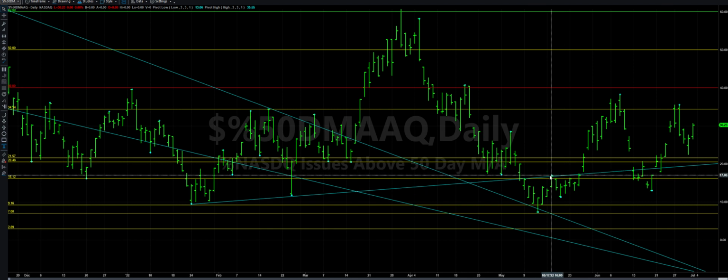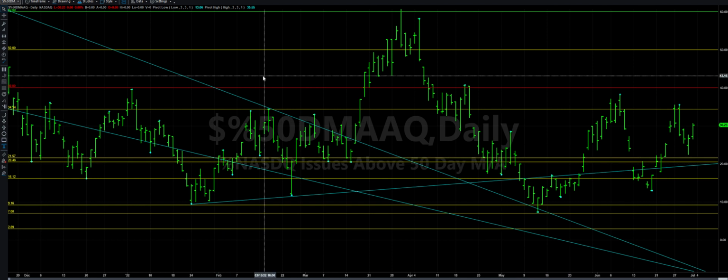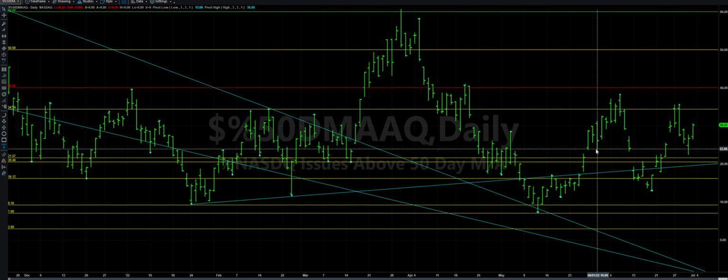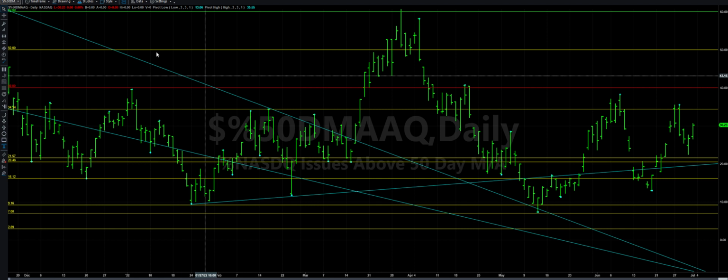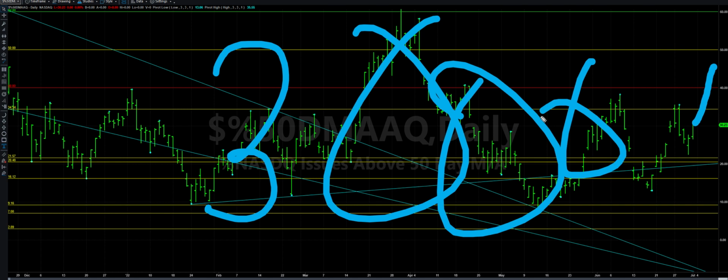But wouldn't it be great if it was? This is the NASDAQ composite. The percentage of stocks that's above its 50-day moving average of the NASDAQ: 30%. Only 30% of stocks is above its 50-day moving average in the NASDAQ. It's over 3,000 stocks in the NASDAQ.